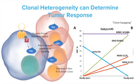So this brings up an interesting question. If we're seeing clonal evolution even in cells that lack the target mutation, what is the architecture that's present? And can we really say that the acquisition of a RAS mutation is what's driving resistance, or are we just selecting for cells that lack the mutation of interest?